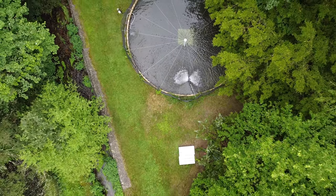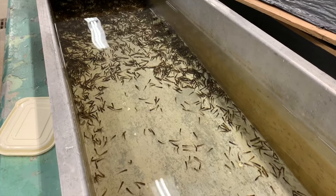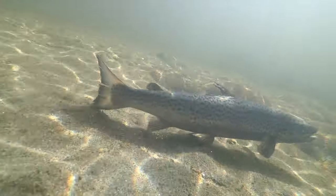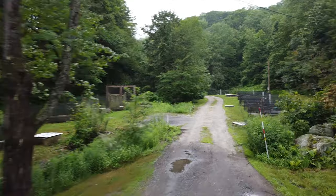And at this facility, we raise brook trout, brown trout, and rainbow trout. And we also raise a variety of salmon called the kokanee salmon. That's a Pacific variety of salmon, and it's related to the sockeye salmon, which means in the fall when they do spawn, they spawn and die, as opposed to the Atlantic salmon that spawn and live for several more years. So welcome to the fish hatchery, and we're about to take a tour.